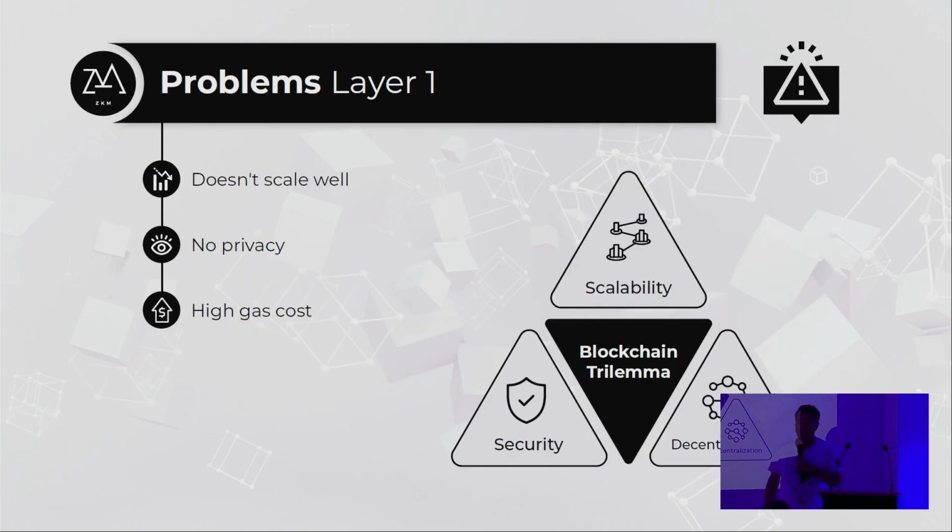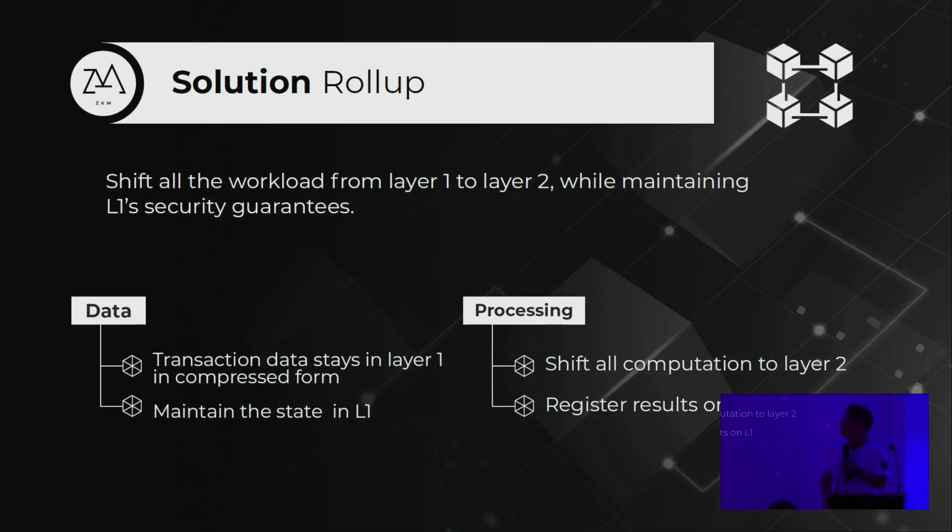So I think we all know, we also saw it in the previous talk, the usual problems with layer one. It provides scalability, security, decentralization. Well, not really. Scalability is sort of a problem. That's exactly the trilemma. So layer one doesn't scale well. There's no privacy, and it may lead to high gas cost. So how do you solve this?